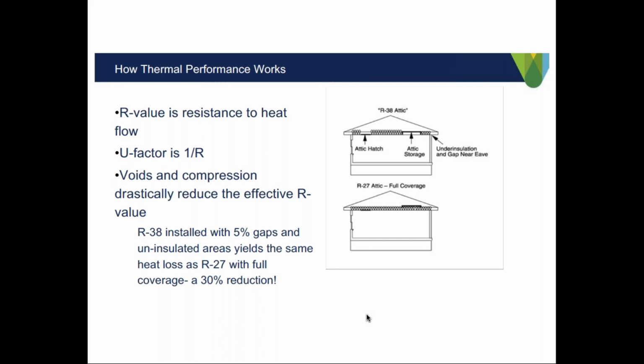So small gaps and voids make it like you have 5 tests and you get 4 100s and a 0. And somehow your average is a 70 in the class, even though you got a bunch of hundreds on tests, right? Well, it's the same thing. Insulation and the overall coverage of insulation works the exact same way.